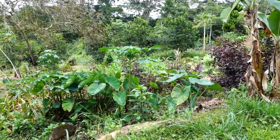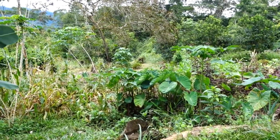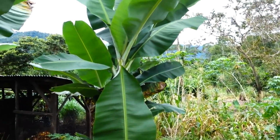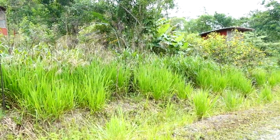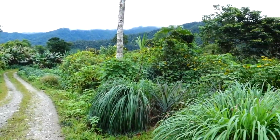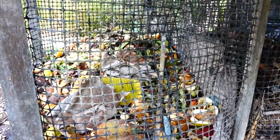We recently, yep, there we go. This is the garden space. You can see some bananas, some corn. The grass is growing. Around the road is either invasive African grass or lemongrass, which we've planted.